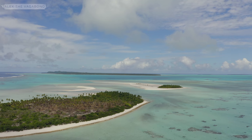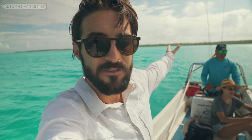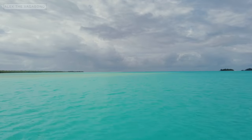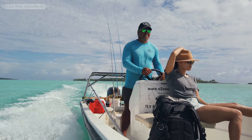Today is super special. We are on the edges of the Aitutaki Lagoon and we are with our guide Rua from Itu's Way. We're going fly fishing for bonefish. Bonefish are some of the world's most sought after sport fish. It's all catch and release, but this is gonna be super awesome. I've never done this before, neither has Carrie.